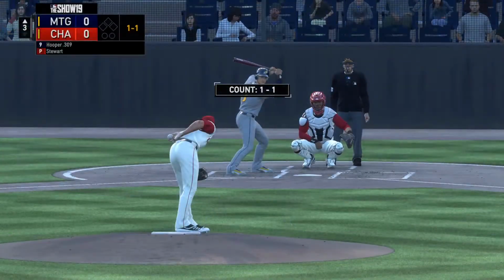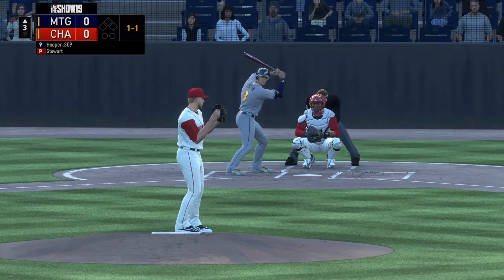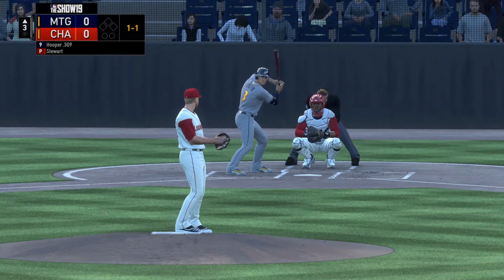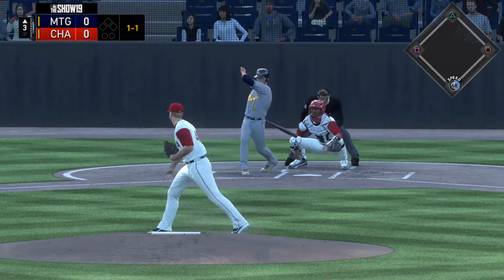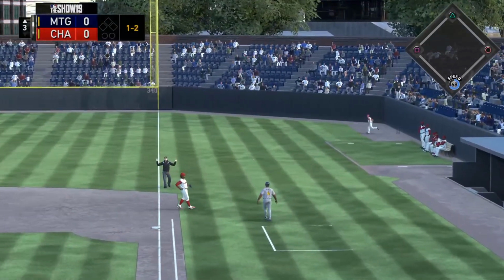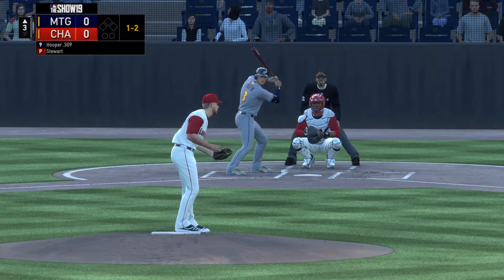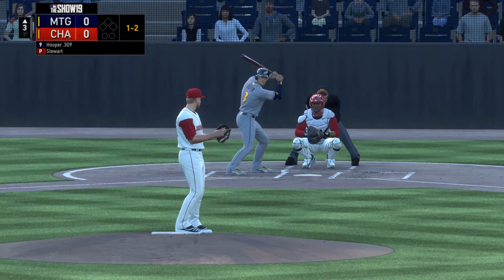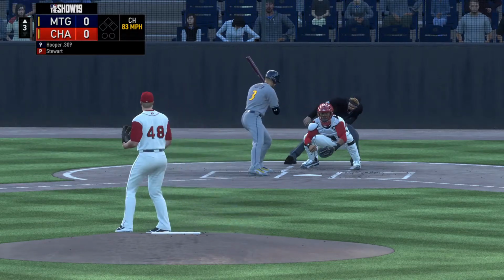Into the box, Jimmy Hooper. He drove in one of their 2 runs in last night's ball game. Hit on the ground down the first baseline, but this will get foul. It's a ball and 2 strikes. The 1-2 misses, ball 2.